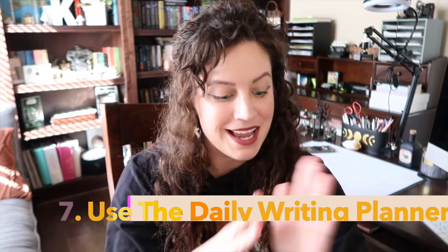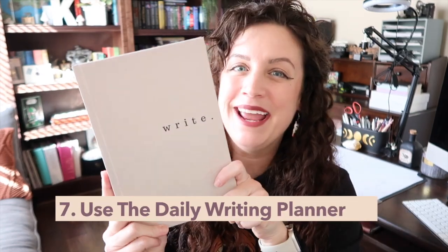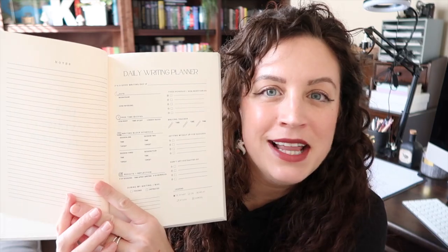And then step 7 would be to utilize something that I recently launched, which is the Daily Writing Planner. So this is the hardcover in beige. It comes in hardcover and flex cover in 4 colors: beige, sage, blush, and black. So this is the beige cover, and this is the Daily Writing Planner.